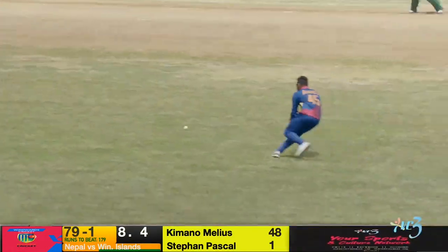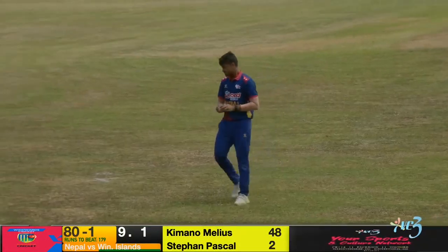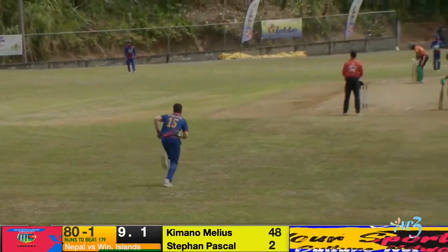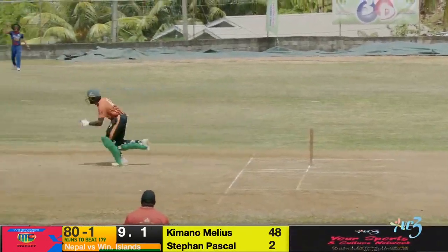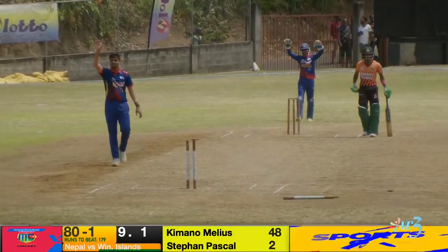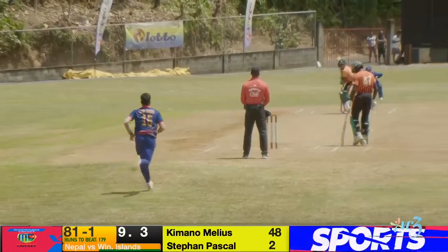Delivery that he rocks back and just forces into the offside. As here comes Gulshan. And that's a loud appeal, but I believe the height there might have certainly helped Melius, but a good delivery. Take strike.